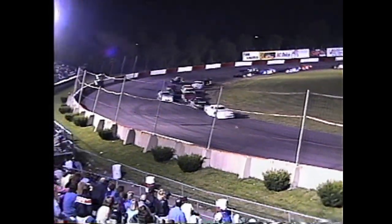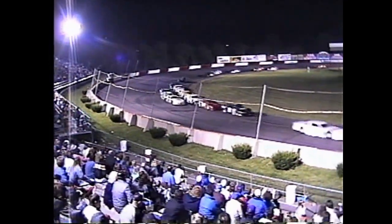Justice. We see Dave Ritchie Jr. into the backstretch wall. He keeps it going. See damage on the right front of Dave Ritchie Jr., the black and blue number 35. Your leader is Bobby Justice. Upper ball joint is out on Dave Ritchie Jr.'s car 35. He's out in turn one. Your leader is still Bobby Justice.